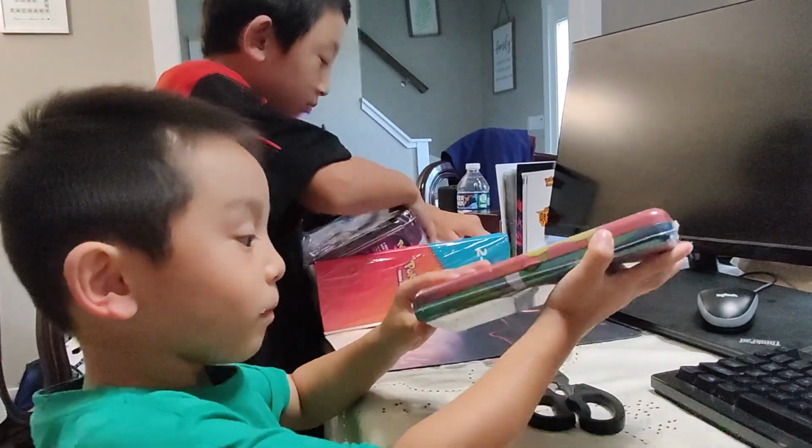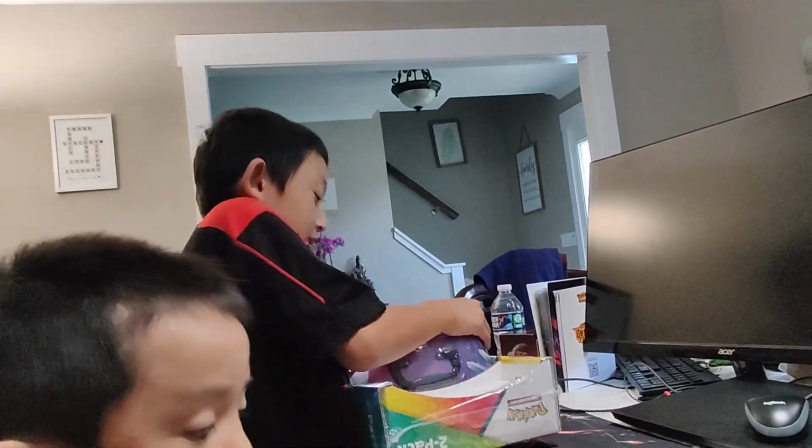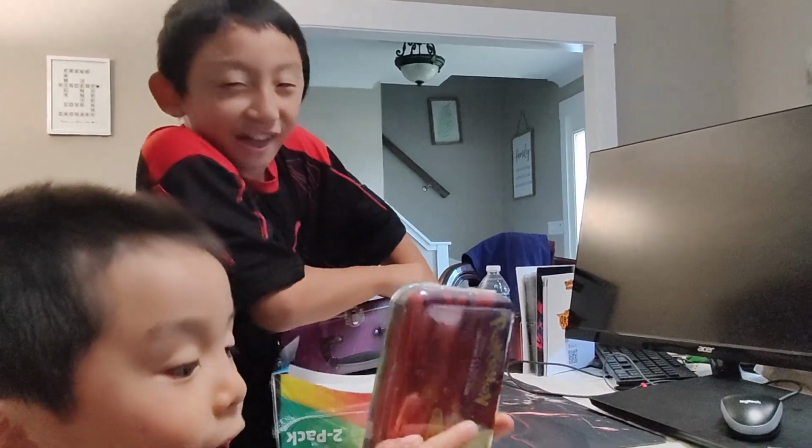Come on, Navy. That is a pencil pouch. What? Yeah, you have to take off. So you can't open it. Why are you so weak, boy? I guess stronger.